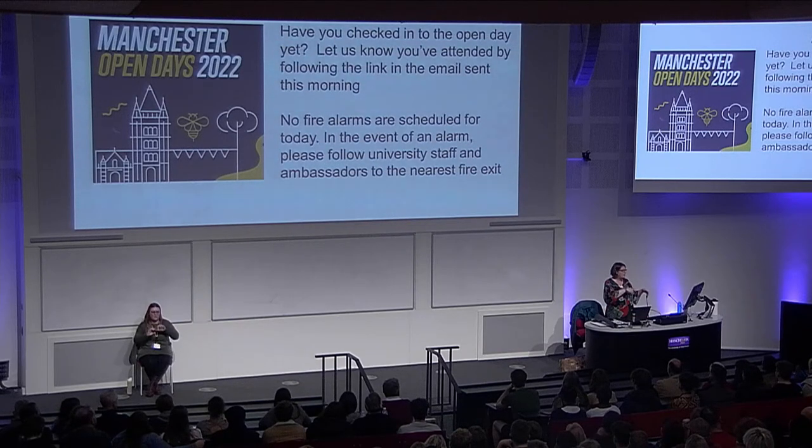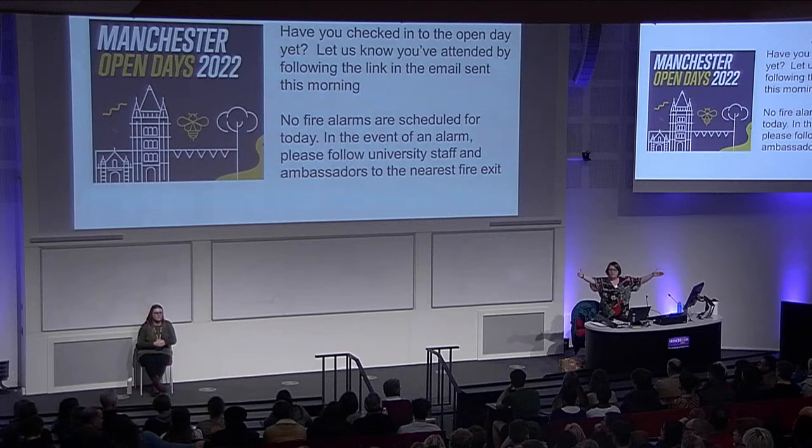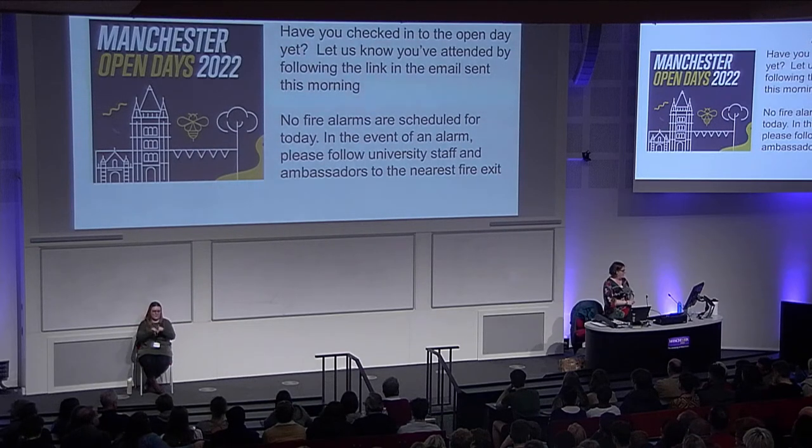I'm getting ahead of myself. I've got to do the fire check. Of course, there's no alarm going to happen today, but if there is one, we will have to evacuate. You can actually leave the lecture theatre on both sides. So even though you all came in one side, you can leave on both sides and at the top at the back as well. There you go.